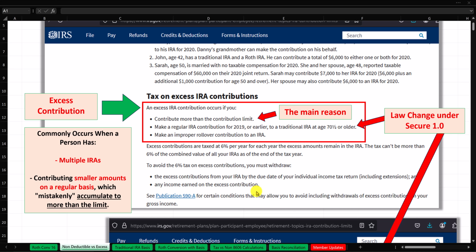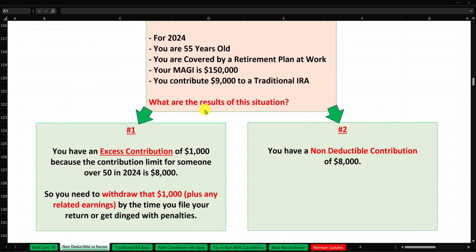So if you do have an excess contribution, hopefully you will figure that out before you file your tax return, including extensions all the way to October 15th. And as long as you get your broker on the horn and say, hey, take this amount of money plus any related earnings out of the IRA, and you do that before you file, then you can avoid the 6% excise tax.